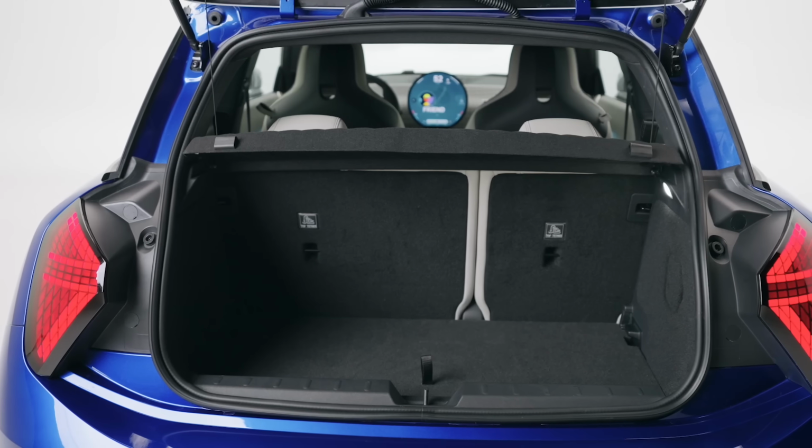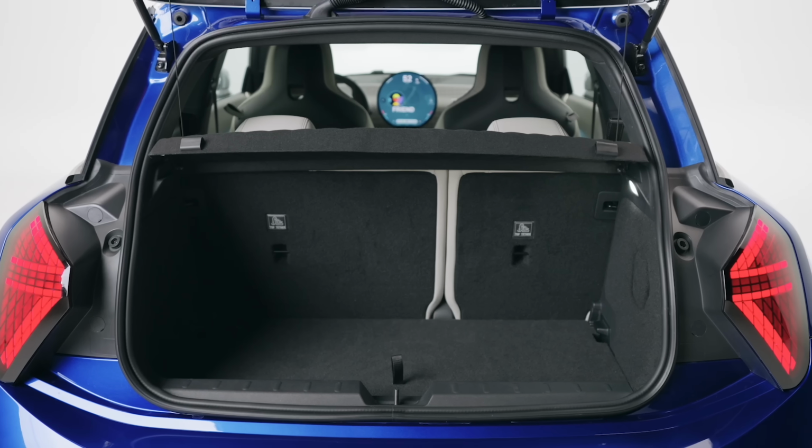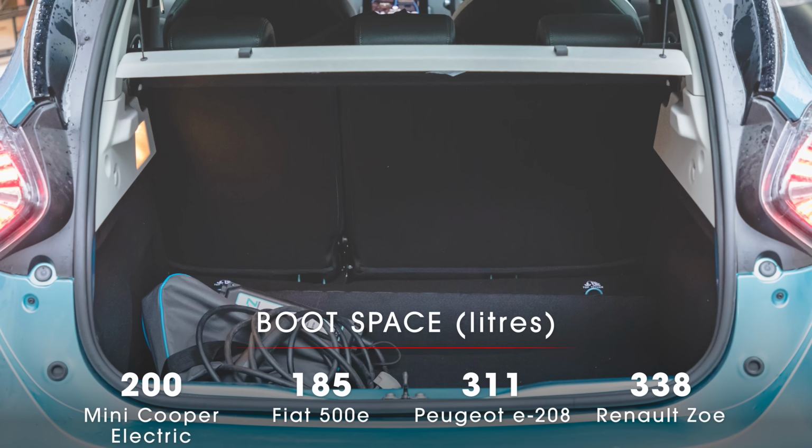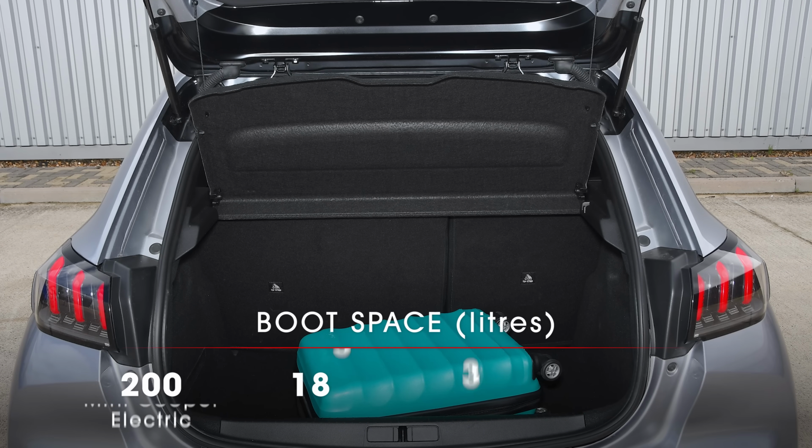The boot hasn't changed much from the previous car. It has around 200 litres of space, which isn't a lot. It's more than a Fiat 500, but a Renault Zoe and a Peugeot E208 both have bigger boots.